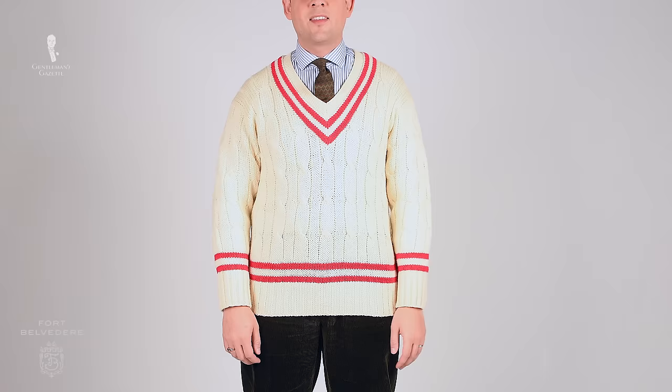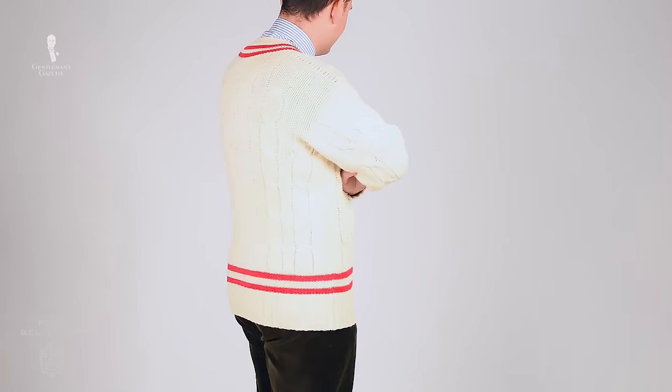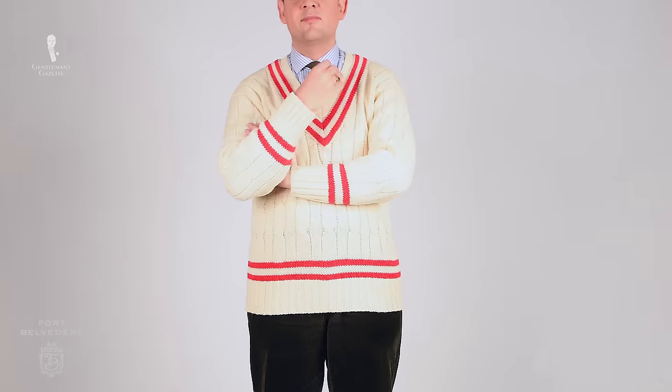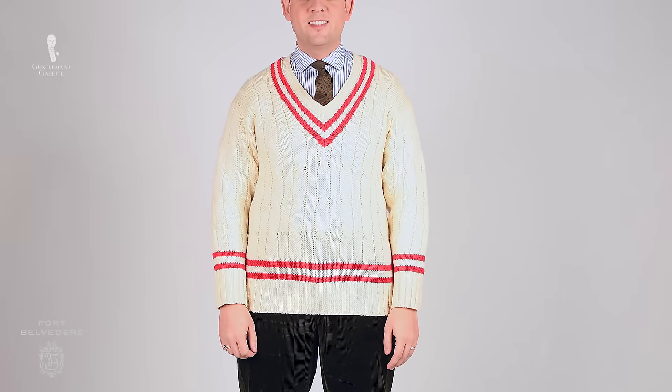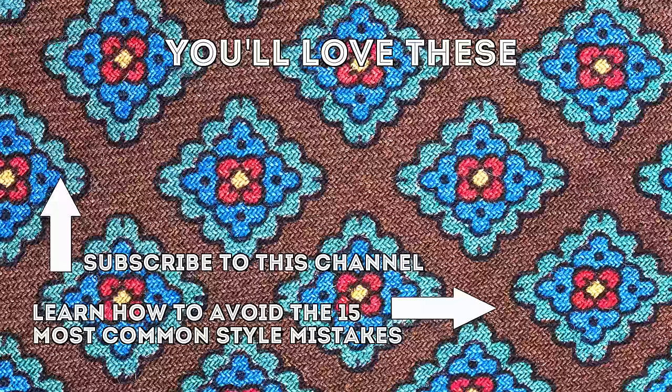Underneath, I'm wearing a heavy gauge knit sweater, which is a tennis sweater with elements of orange red, and I combine it with a madder silk tie, which is vintage in a subtle pattern with some diamonds in green and red tones, which are typical for madder silk ties. For a selection of other madder silk ties, please check out our shop here.